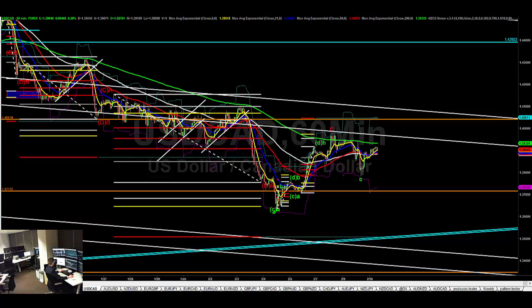So at the moment, I think pound looks the strongest. And then you might have a buy in dollar yen, dollar CAD and euro dollar. So let's just see what else they're saying.